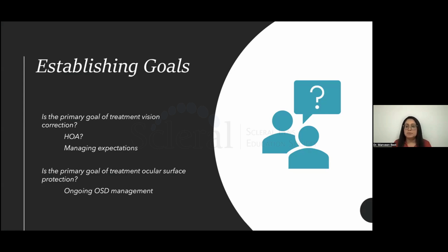And then also managing expectations. Sometimes when patients present, they might have dense scarring, so there might be that limitation of vision that the patients might have. So having clear expectations about what the final visual outcomes would look like and how long the process will take is very important. The second aspect is, are we treating the ocular surface disease with scleral lenses? And then having those open and honest discussions about the ongoing ocular surface management that still will need to be done in order to manage that chronic condition. So that's a very important piece.